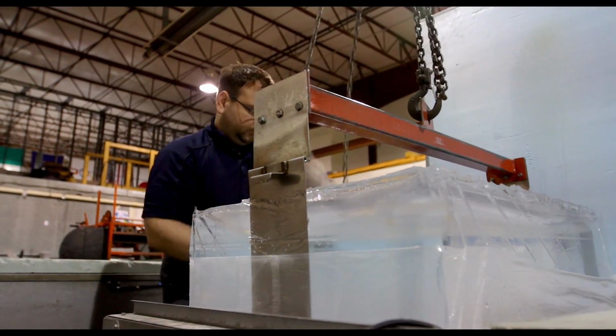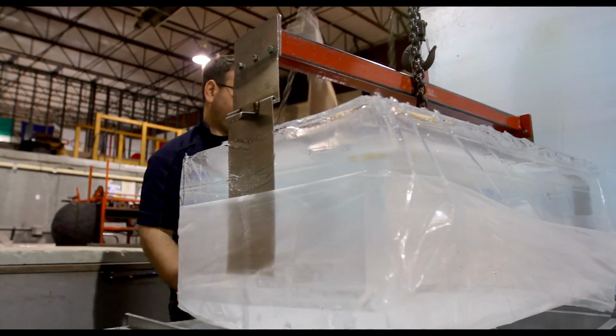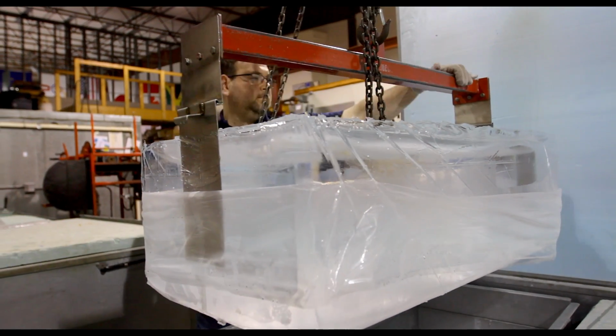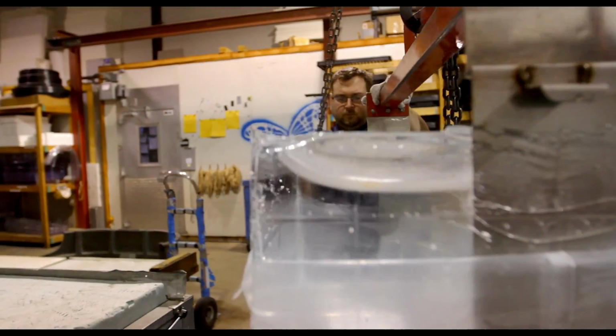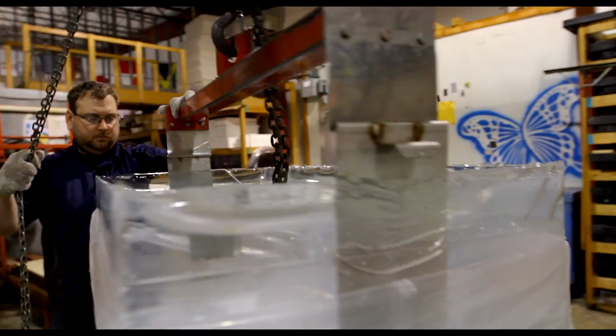Chainfall does a nice job of pulling up on the clips, and the block slides out the top. Every block is made inside of a plastic liner. One of the nice things about our studio is that we have a big crane. It's got a 28-foot long beam, and we can reach anywhere in the back of the shop.